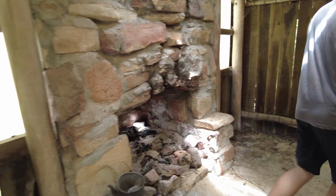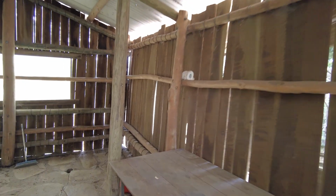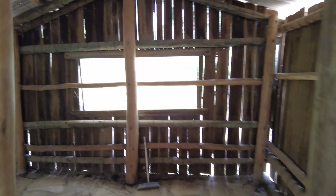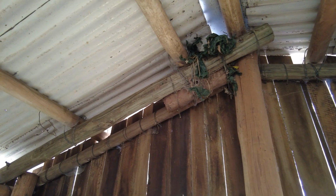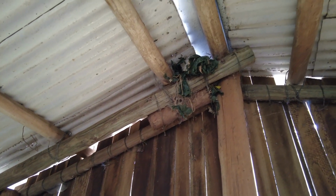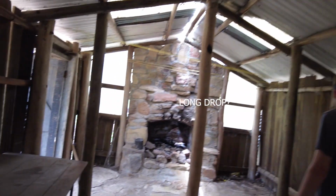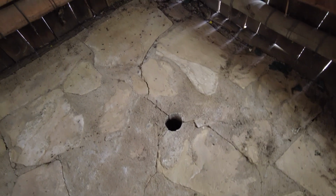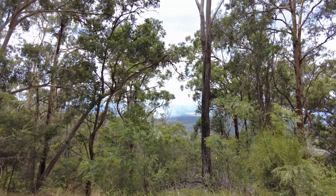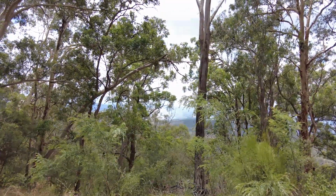That's awesome. This would be awesome in winter. No, I'm just kidding, I brought some. What is that up there? Some sort of nest. Long drop, one inch. Going to be a good aim though. Yeah, you can just see the fire.